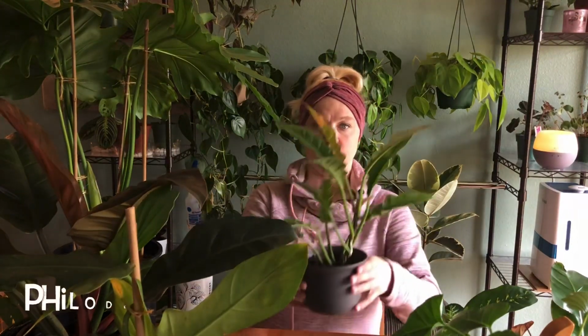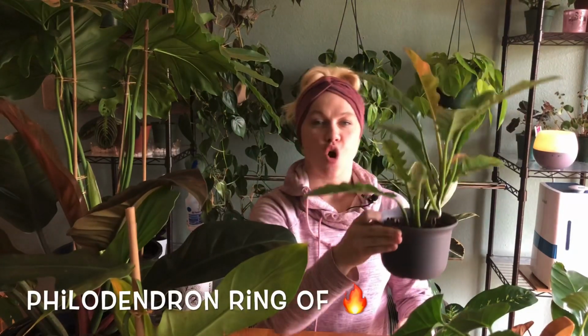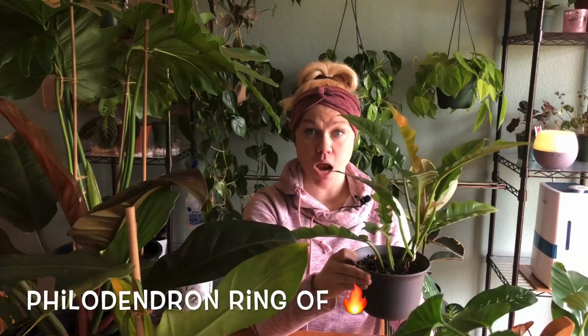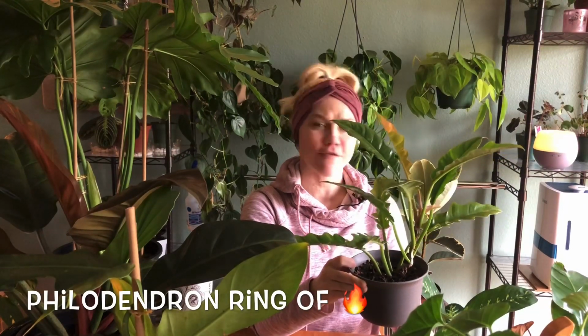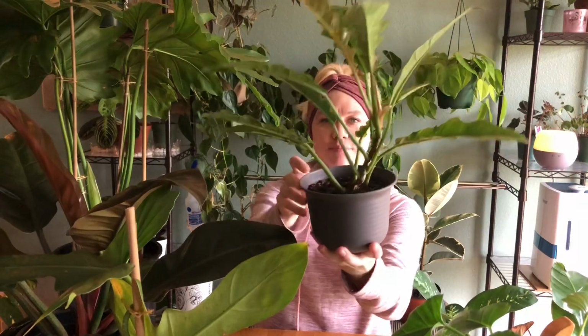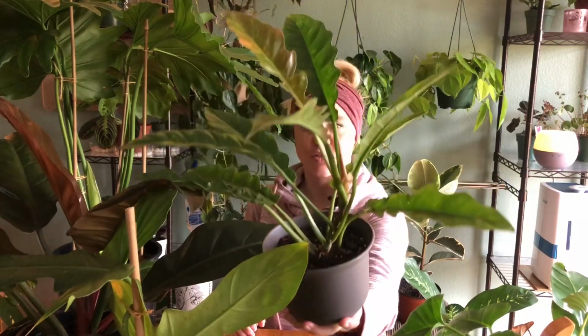This is my Philodendron Ring of Fire. Cause it burns, burns, burns, the ring of fire. I love Johnny Cash. I know, totally random. But this is my Philodendron Ring of Fire.